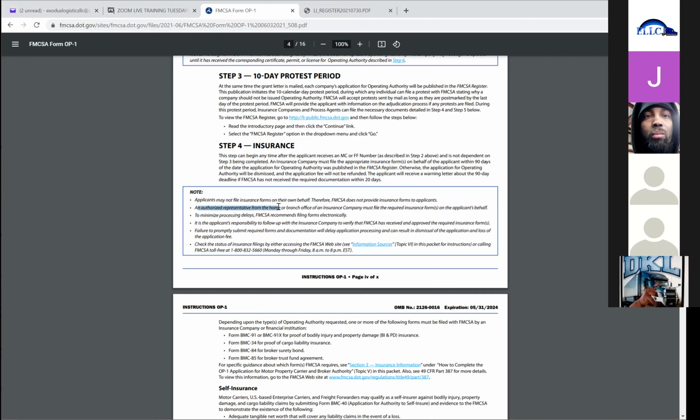An authorized representative from the home or branch office of an insurance company must file the required insurance form on the applicant's behalf. And then it says here, to minimize processing delays, the FMCSA recommends filing forms electronically as opposed to mailing them in. If you decide to mail them in, that's an extra 4-week longer process, okay? It's the applicant's responsibility, your responsibility as the person applying to be the broker, to follow up with the insurance company to verify that the FMCSA has received and approved the required insurance form. But that's common sense though, right?